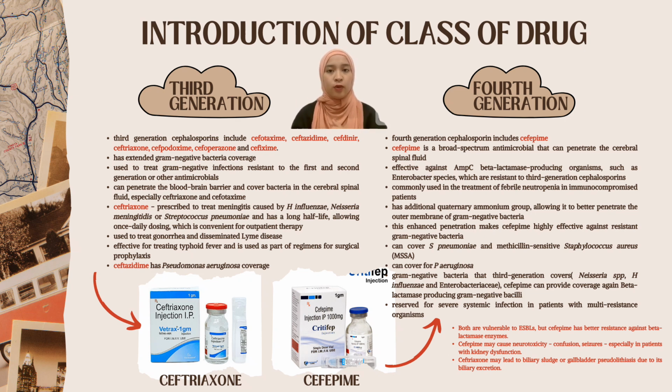Here is a quick comparison of why both generations are effective. Third-generation cephalosporins focus more on gram-negative coverage, and the fourth generation adds enhanced resistance to AmpC beta-lactamases. However, they do have side effects we need to monitor.